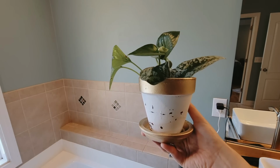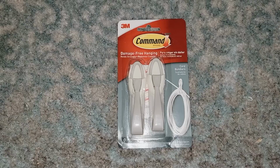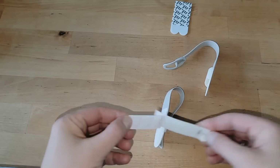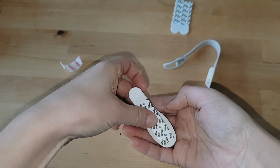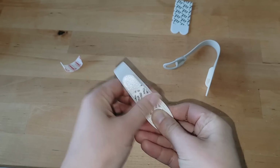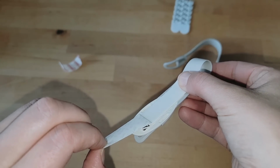I'm gonna see how my pothos plant will do in here in this bathroom. Next, I'm gonna try and get that wire out of the way, and then after I show you all of the after shots of the bathroom and the transformation, we're going to be moving to the next area, which is the entryway. We're gonna be organizing, decluttering, organizing the mailing system, and well, we'll get to that next.